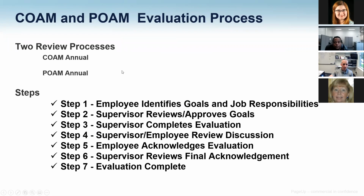This is the actual evaluation process that the team came up with for both units. So we'll have basically 6 steps. The 7th step is basically once the supervisor does the final review and acknowledgement, then the evaluation will fall into what we call an evaluation complete state. So we're going to walk through what each of these 7 states are going to actually look like for you. And if you do have any questions, again, please let me know.